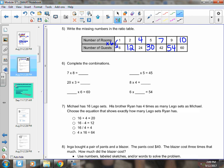Complete the combinations. 7 times 8, 56. 9 times 5, 45. 20 times 3, you could do 20 plus 20 plus 20. Or 2 times 3 is 6. And I'll say 1 on the left, 1 on the right. So if there's 1 extra 0 on the left, we need 1 extra 0 on the right. 8 times 4, 32.